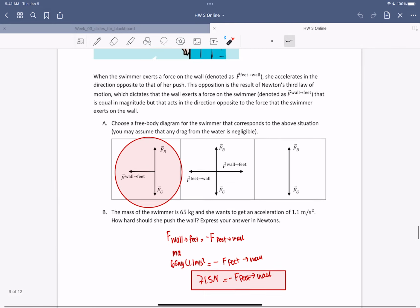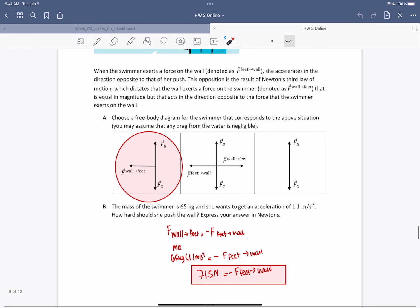Does that make sense with regards to the action-reaction pair stuff so far? I can't remember who had asked earlier. I think it was Amanda, but she might have left. Yeah, I think she left. But hopefully that makes sense to everyone with regards to the action-reaction pair stuff.